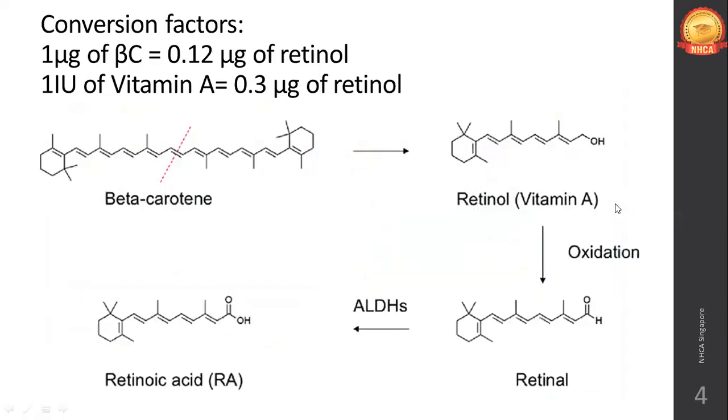Retinol, for example, in this slide you can see this is very important. It's on page number 286. Conversion factors, just read through that. But the important points are typed here, the first two points. 1 microgram of beta carotene, I have used the short form of it, is equal to 0.12 microgram of retinols. And one international unit of vitamin A is equal to 0.3 microgram of retinols. This is given on page number 286.